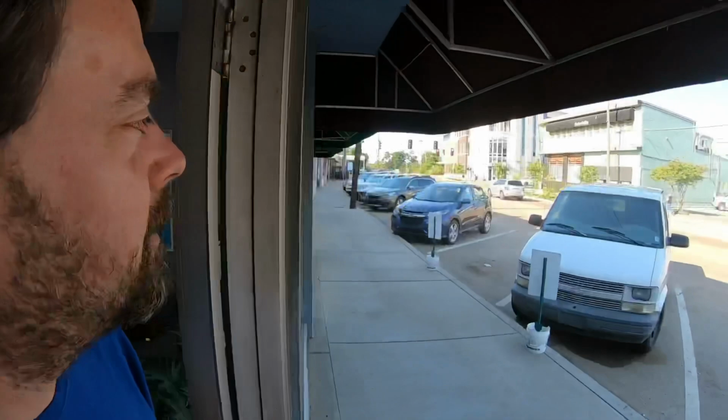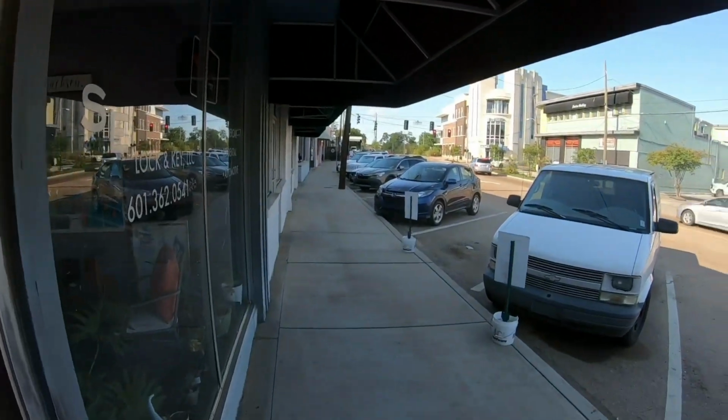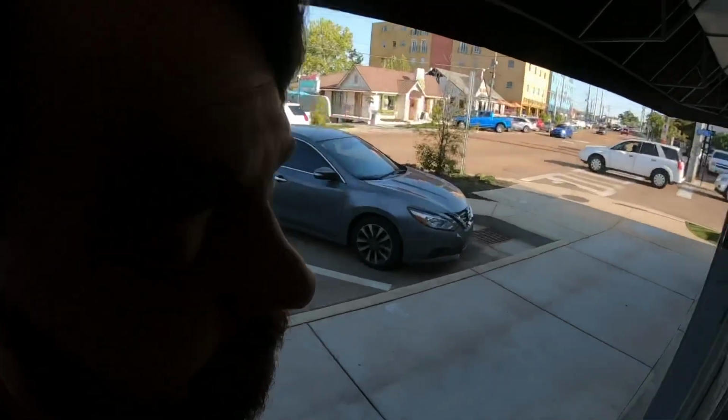Obligatory siren. That was an ambulance going that way. Oh man. So all my neighbors have left. I gotta go answer the phone. Kim left. I'm all by myself up here.